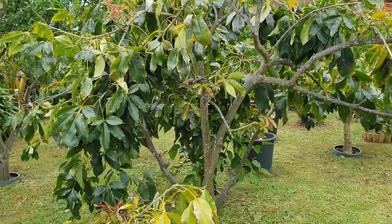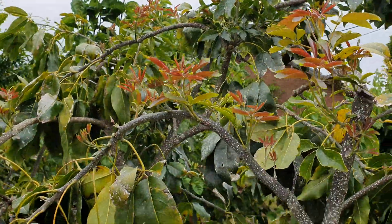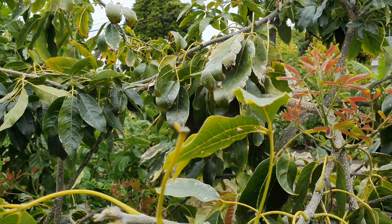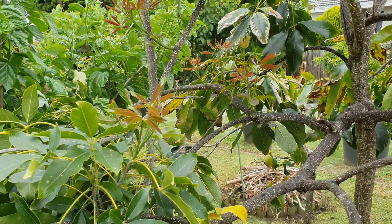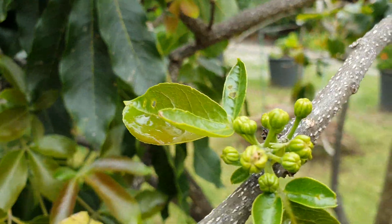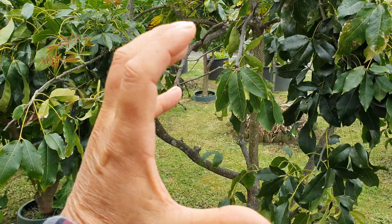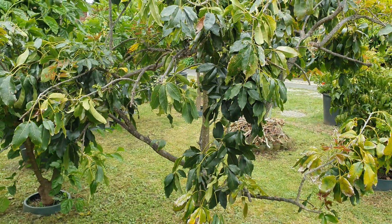And here's the Wilson variety, which is coming back with a lot of new growth and starting to set some fruit as well. This is usually a latecomer as well. But nice big fruit from the Wilson, and reliable every year.